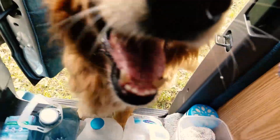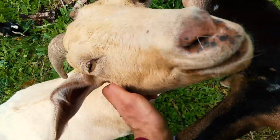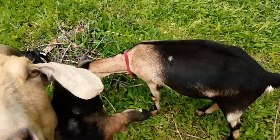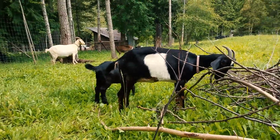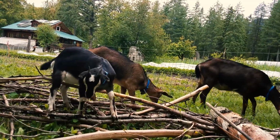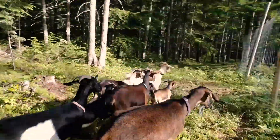Tu veux être un petit chien de van? A van dog? What is it? Let's go!